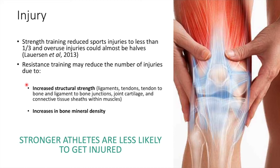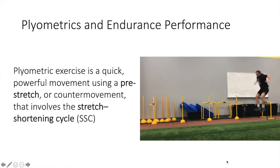There's also an increase in bone mineral density. So if we're increasing our bone mineral density, we're able again to withstand that load or that force as we make contact with the ground. And generally, increasing bone mineral density will help with the onset of stress fractures that runners tend to see. So now we'll look at plyometrics and how that impacts on our endurance performance.